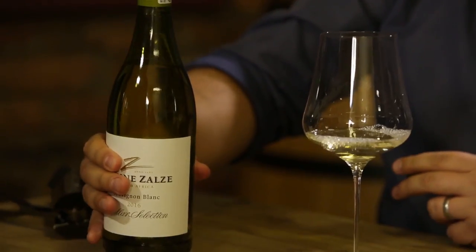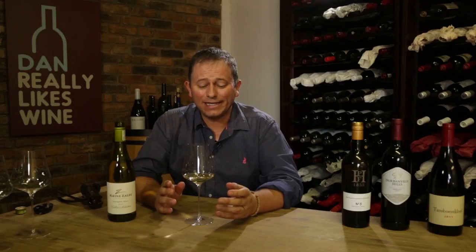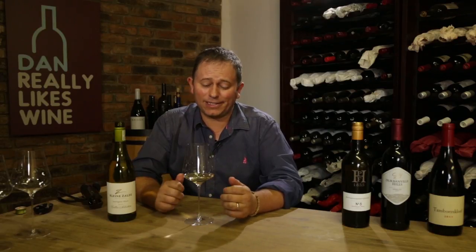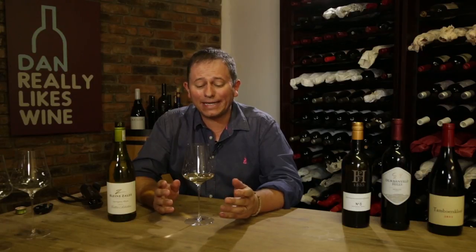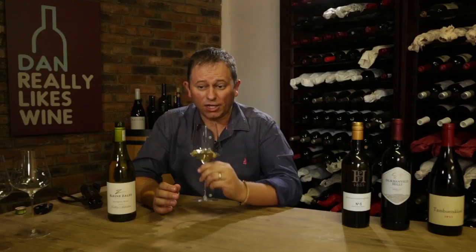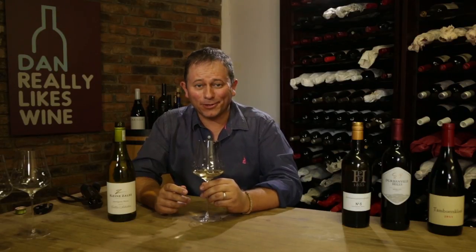Now, Klein Zalze's got some great wine pedigree, in particular with Sauvignon Blanc. Their top-end Sauvignon is a past Platter 5-star winner, and so this should suggest that they know what they're doing when it comes to Sauvignon Blanc. This, not quite at the top end, it is a 65 Rand bottle, although it's got a nice big zesty bouquet on it, and it does come from good breeding.